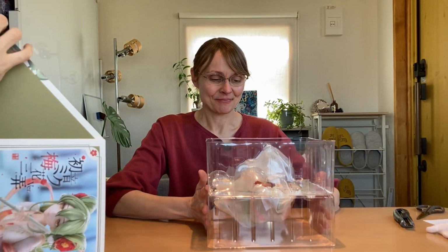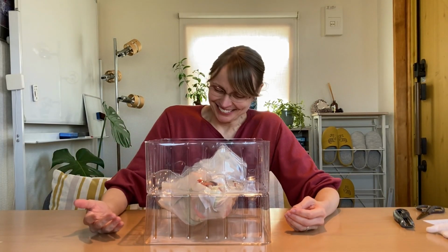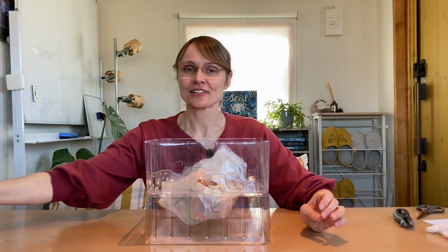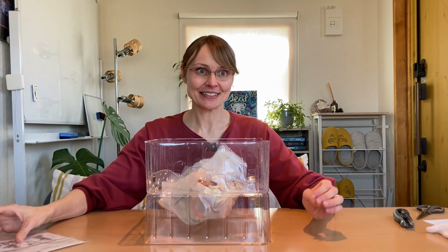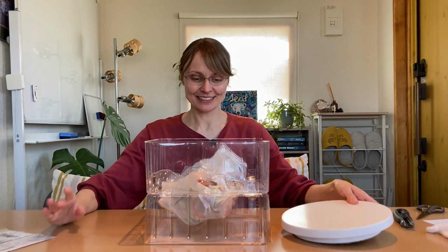I think she could possibly be in one piece. I sure hope so. No twin tails or anything? I don't know, I haven't opened it yet. Then I should look at the instructions. Yeah, that would be a good idea. But before we do that, let's give her a spin around in the blister pack.